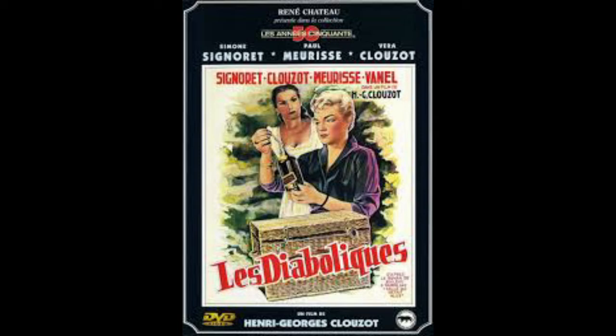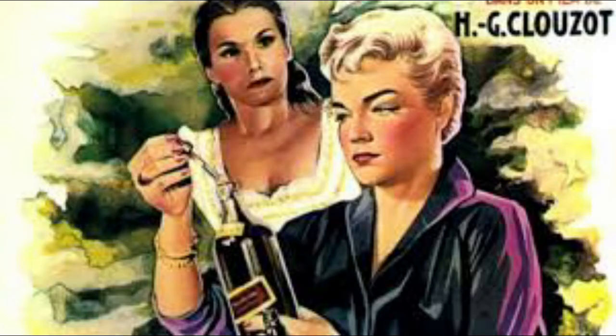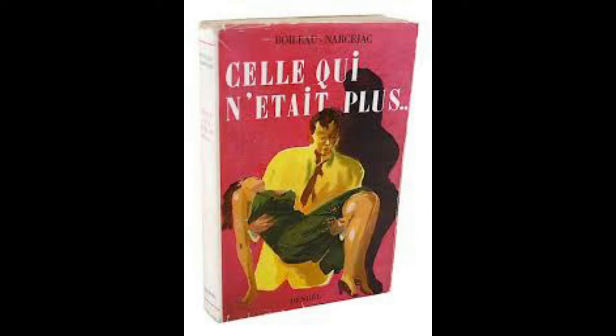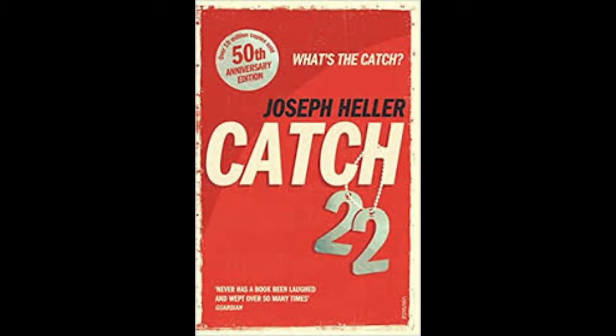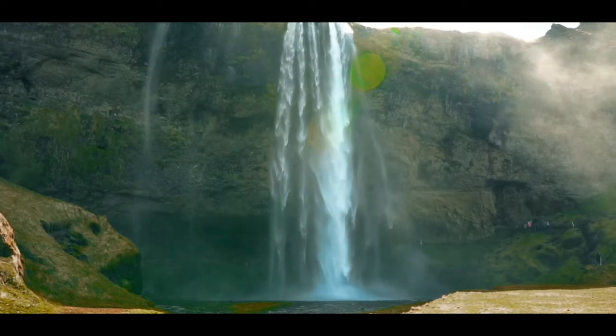This gorgeous film is called Les Diaboliques, often described as the best film Hitchcock never made, although it was rumoured he was after the script. This 1955 French classic was directed by Henri-Georges Clouzot and based on the novel She Who Was No More. Now, we all know a good novel doesn't necessarily equate to a good film. And this is where the mise-en-scene comes in. In Les Diaboliques, the mise-en-scene is water.